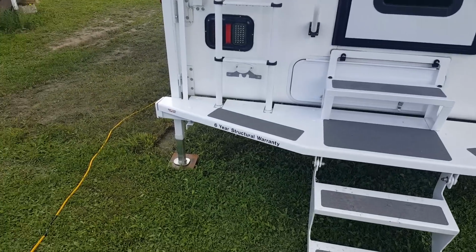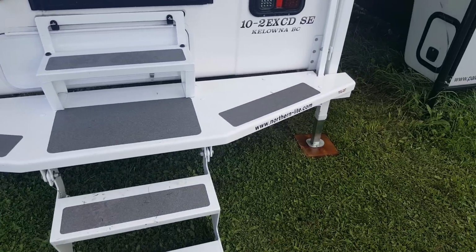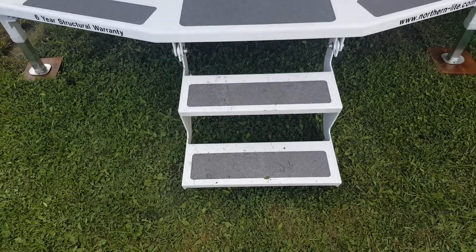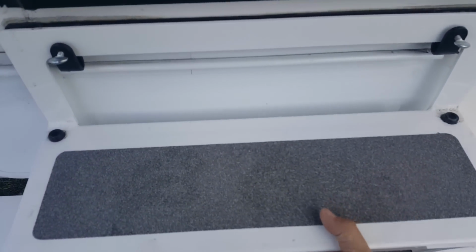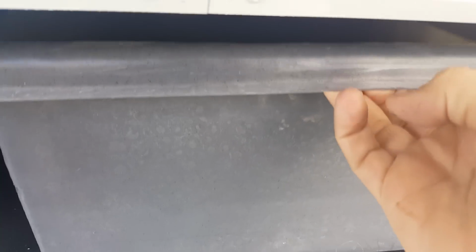Another feature, it does have that back patio. You can see nice big patio on the back there, and then it's got the fold-up stairs. And then there's a removable stair here because you do have storage in behind it. So we pop that off. This opens up, and you can see it's a storage compartment. There's a light in there so you can see what you're reaching for. But then you've got the pull-out tub.